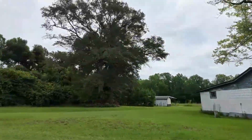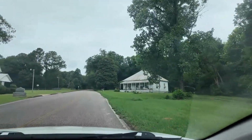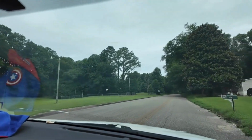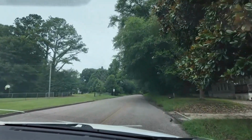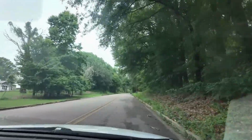There's a beautiful house up here on the right with rocking chairs and swings on it, which I love. And then over here is the Inverness Baptist Church, and it's beautiful too. Is this all of Inverness? Pretty much, I believe. There wasn't much to it. It's just a rabbit trail. So we rabbit trail right into Inverness, Alabama.